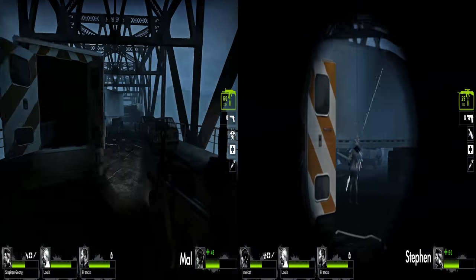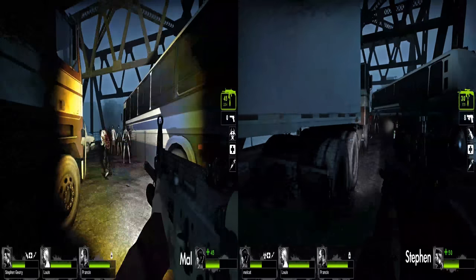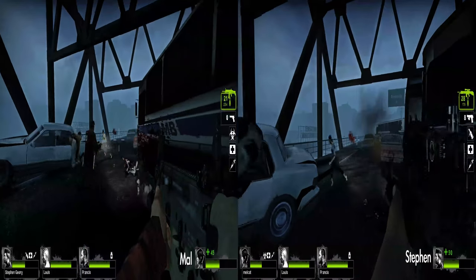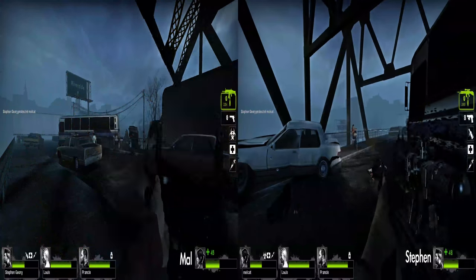I hear a spitter and a boomer. How exciting. Is there anything in here? No. Really? Really, game? Not going to give us anything at all. Hey, guess what's on the bridge? How exciting. Is it a tank? No, it's zombies. Wow, Mal. How insightful.